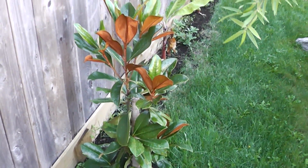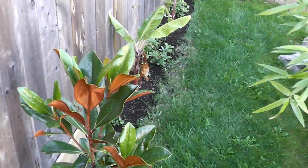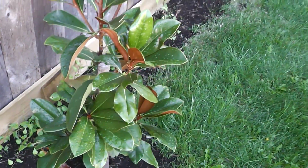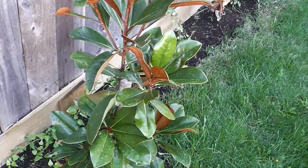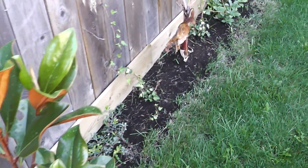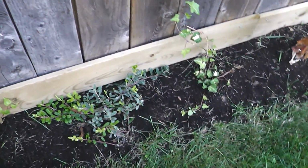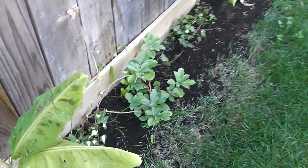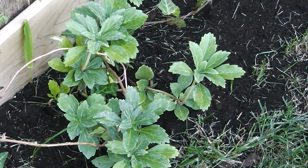This is the one I had a couple of years ago in the front yard. They got knocked back by the severe winter we had, and it's come back pretty nicely. Had it in a pot most of the past year and a half, and hoping now it'll do okay back here. What else do I have back here? Some Japanese spurge, I believe it's called. It's a nice ground cover. Hopefully it'll cover up back here.